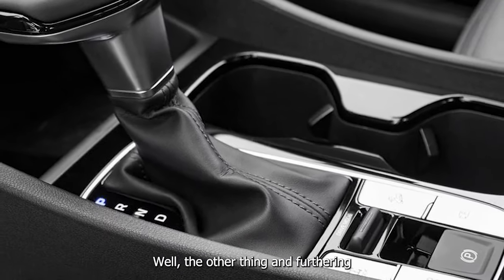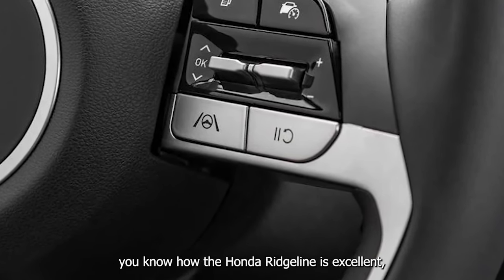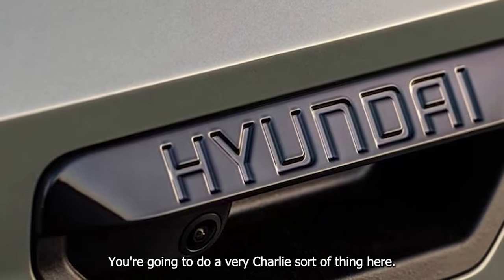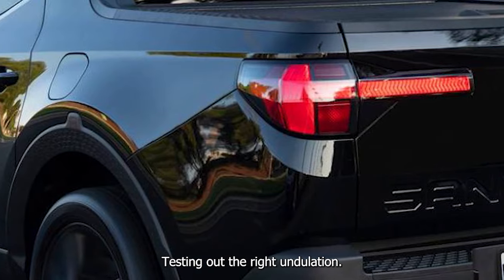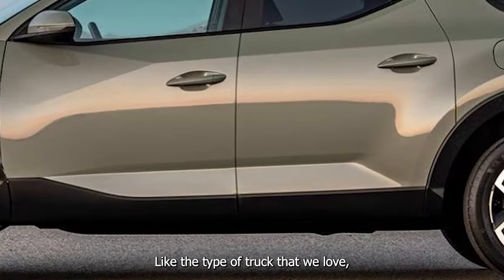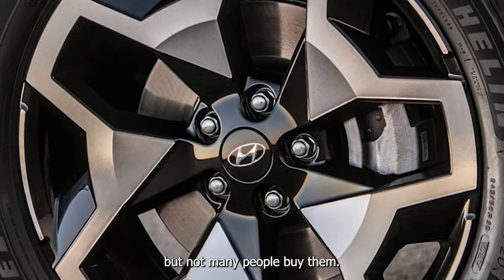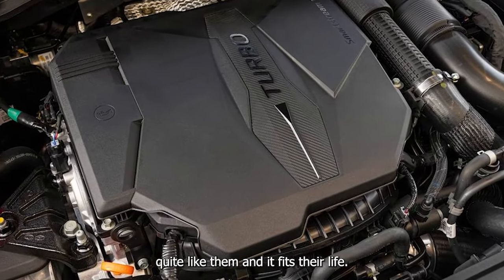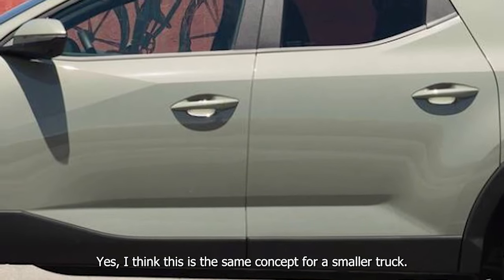Well, the other thing, furthering what you just said before we took our silly thumbnail: you know how the Honda Ridgeline is excellent, but very few people buy them. You're going to do a very Charlie sort of thing here, testing out the ride undulation. Yeah. Again, the Ridgeline is the type of truck that we love, but not many people buy them. But the people who do buy them really do quite like them and it fits their life. Yes, I think this is the same concept for a smaller truck.